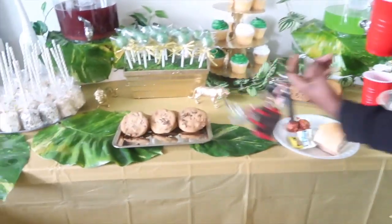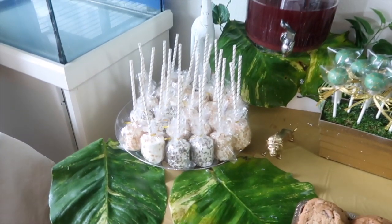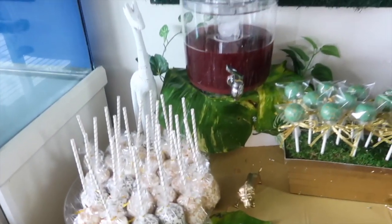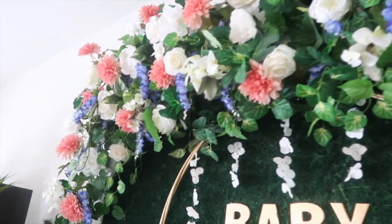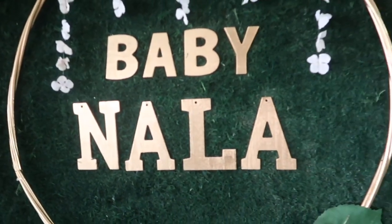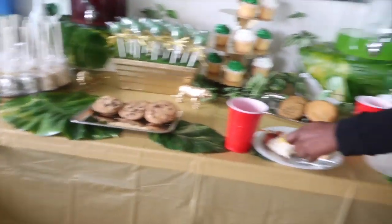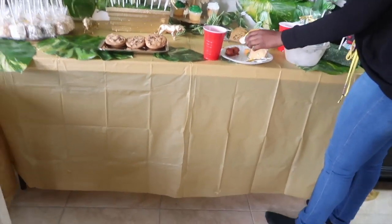That's all that matters. So this is everything, how it turned out. And it turned out really good. This is the baby's name. I should probably get one sandwich before there be no sandwiches left.